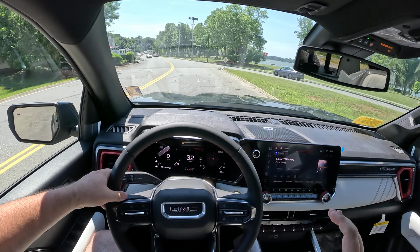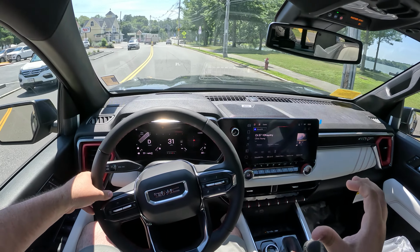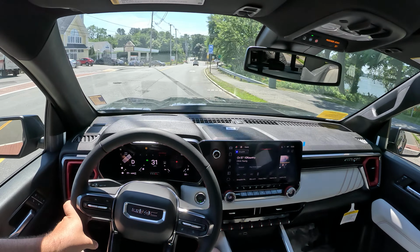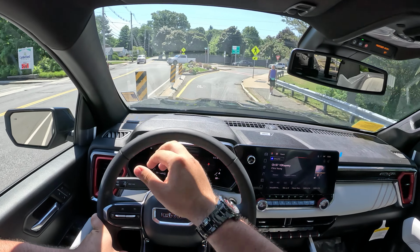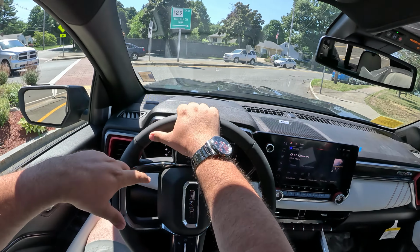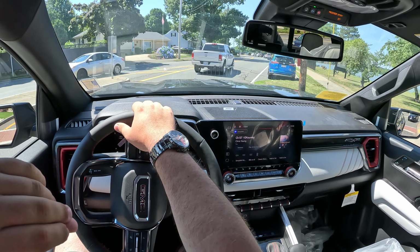One thing I noticed is a lot of times lift kits and just big off-road trucks like this drive, you can tell there's a compromise. I can't tell there's a compromise in this truck. It drives just like you'd expect the Denali to drive. It's really, really impressive at how AEV made this so livable.